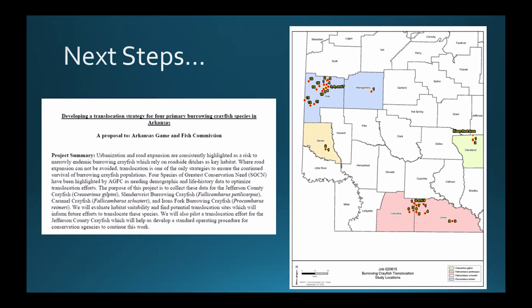I think we wanted to know that the relocation efforts were successful for Jefferson County crayfish. So we didn't want to have other chimneys pop up that we couldn't necessarily identify as strictly the Jefferson County crayfish.